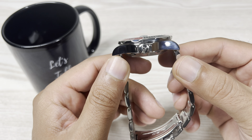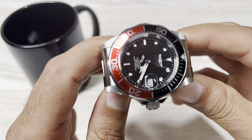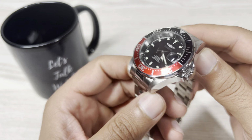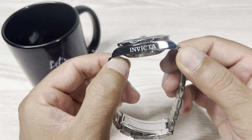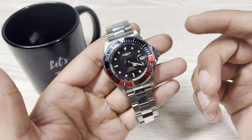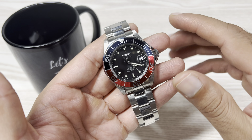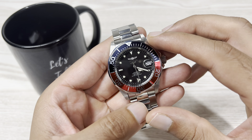Finishing on the case is quite straightforward. You get high polished along the sides, brushing on the top. Now this is not the most sophisticated or fine brushing you'll find on a watch, but again, for the price, the level of finishing is definitely okay. You get Invicta engraved on one side of the case. Get mineral crystal with a Cyclops. Wasn't expecting sapphire from Invicta at this price point anyway, so can easily live with a mineral crystal on this watch. 120 click unidirectional bezel.